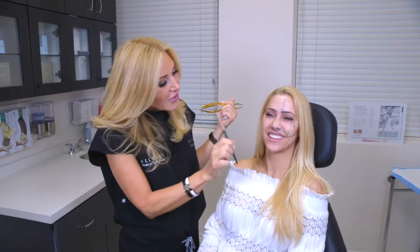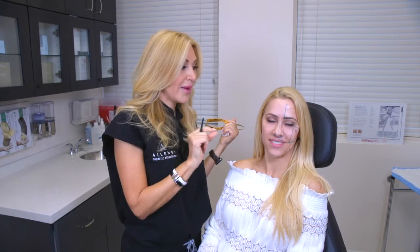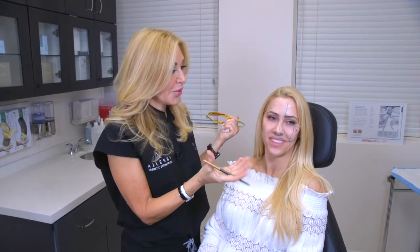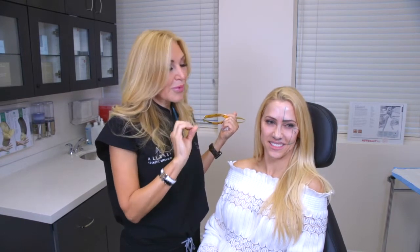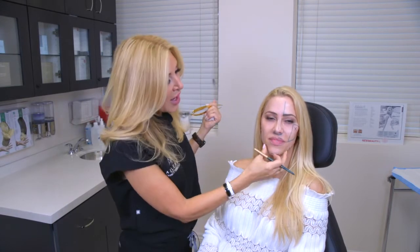When you just make these little teeny changes, that's the real way to make somebody look good. Because we want to keep her looking like her because she's beautiful. We just want to augment and make sure that everything is amplified in the pretty area, not in the places that we may have to minimize.